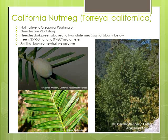Next we have the California nutmeg, and this is not native to Oregon or Washington, but you may see it growing or planted in places. The needles are very, very sharp, so if you poke it, it will poke through your skin. The needles are dark green above and have 2 white lines or rows of bloom beneath. And the tree is 35 to 50 feet tall and 8 to 20 inches in diameter. And it has an aril, but not the red berry-like aril. Their aril looks more like an olive.